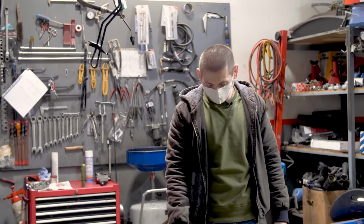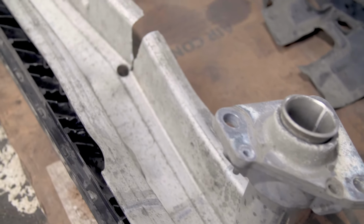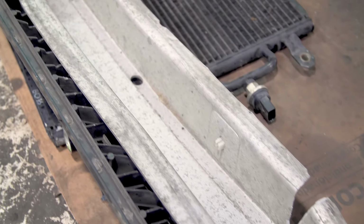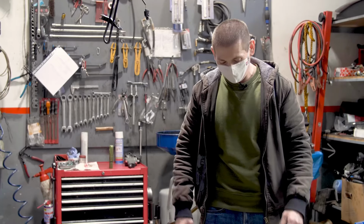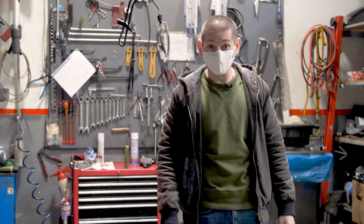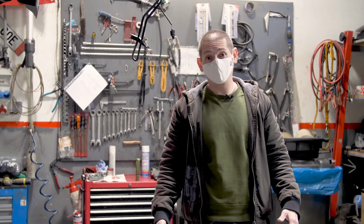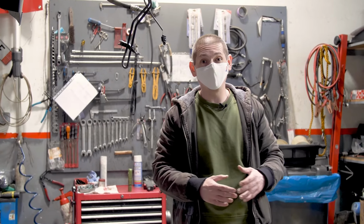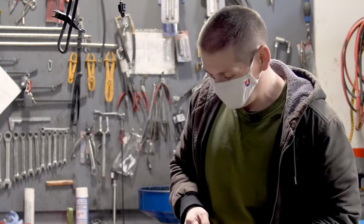The problem is, this is an aluminum part. You can get this from a third party. It costs a lot more than you think, and it's only available through Audi dealers. So thank you very much Audi Bratislava for helping us. They will get this part for us. But there's a catch. This part wasn't in stock, so they had to order it from God knows where. It will probably arrive in a few days, but that's the reason why you don't see the bumper on the car today. But don't worry, you'll see that in the future.